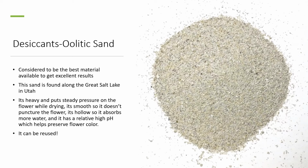Another desiccant is oolitic sand. This is actually the best material available to get excellent results. So for the beginner, this may be worth you going and buying some of this. The sand is found naturally along the Great Salt Lake in Utah.